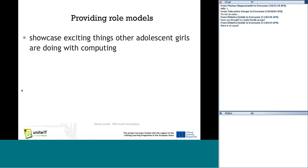Or look for other collectives that might be doing this in Barcelona and invite them to present their project. Invite peers as mentors, so let them come to the course or present their project, or even be there as tutors. Maybe you can use it as a kind of internship or a practical exercise.